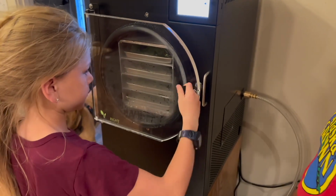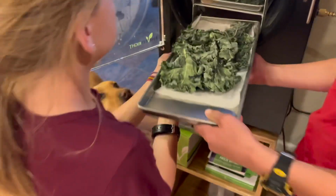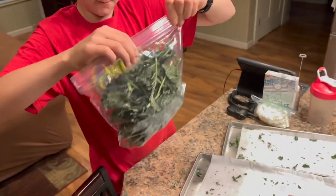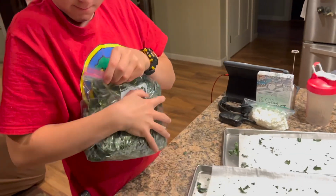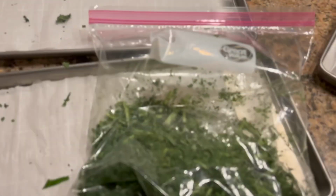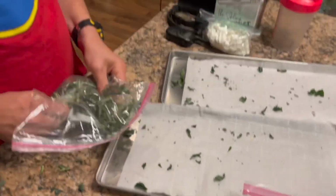Okay, open it up. Okay, take out that bottom tray. It looks done. There's our kale. Done. Go ahead and zip it. Okay, now break it up. There's our spinach. Not much left of it. It's really satisfying. Bunching it up. But all the nutrition's there. That's a lot of spinach, actually. We'll have to put it in the blender when we fill this up or something. We'll have to fill these up, put it in the blender, and then we make our powder.